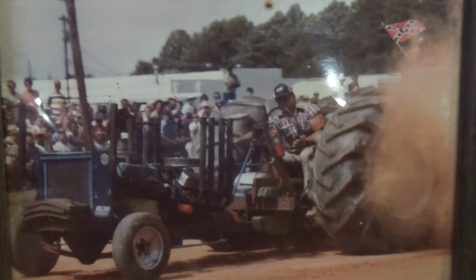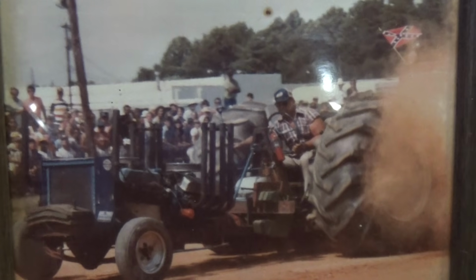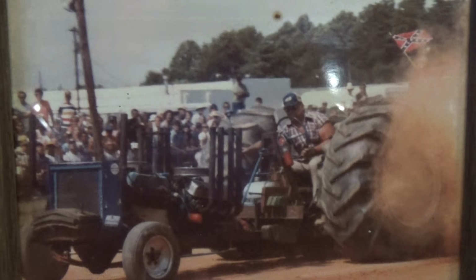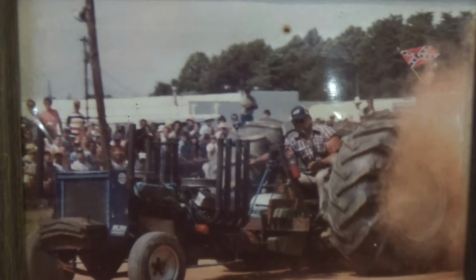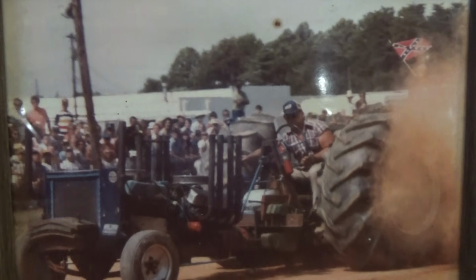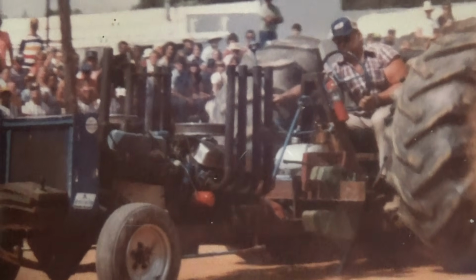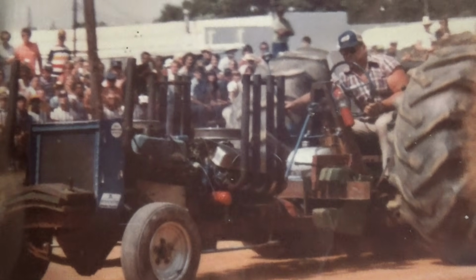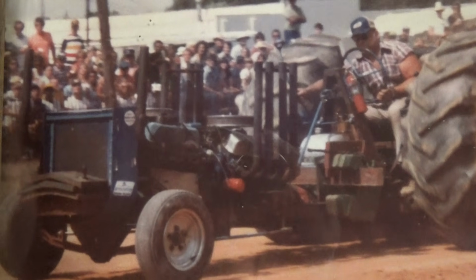This is a good shot of Mr. Bill Eversfield when he was running his twin engine. He had 2 390s on there, 390 Fords, and I believe he's pulling down there Leonardtown, possibly. Oh, not sure. He was a really fine man. He was the president of Southern Maryland Tractor Pullers for a little while. Did a good job.